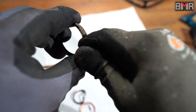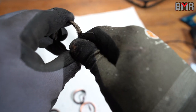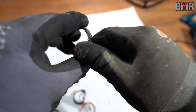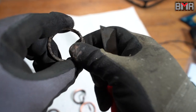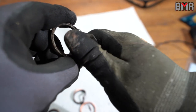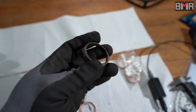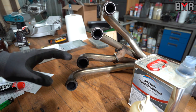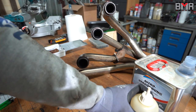And you can see these many small wires or mesh or layers, hundreds of them. This is how the exhaust gaskets are made. Really interesting. Now I wanna do some kind of scientific test with the different solutions.